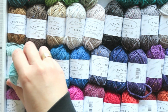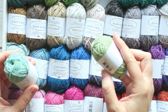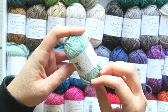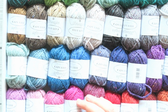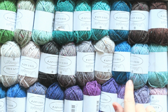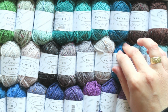So I'll put it back there. And then this one is the greener one, which is called Primavera. And then this one is kind of minty aqua color. It's called Ciano 755. So let's move on. There are a couple more blues here. This one I just showed you. A couple of blues that, to me, are not super exciting.